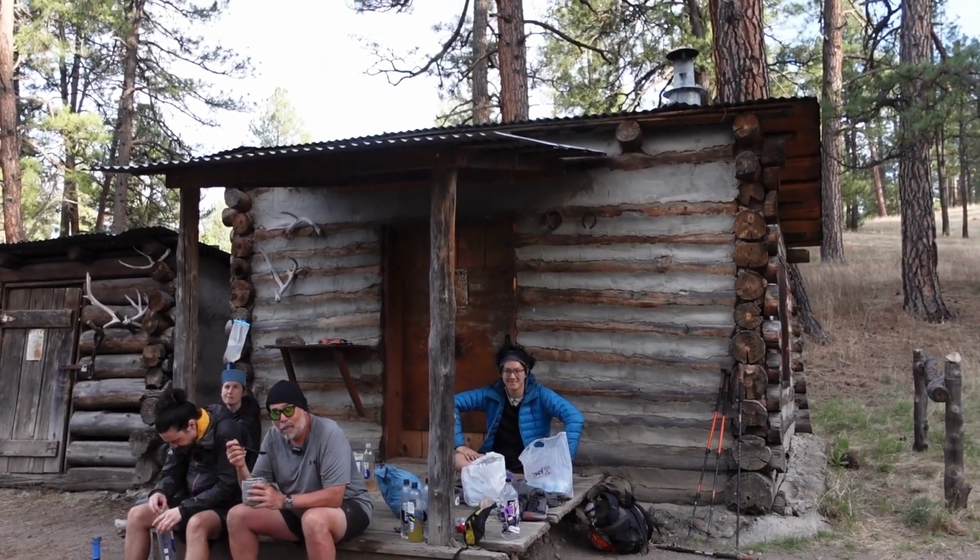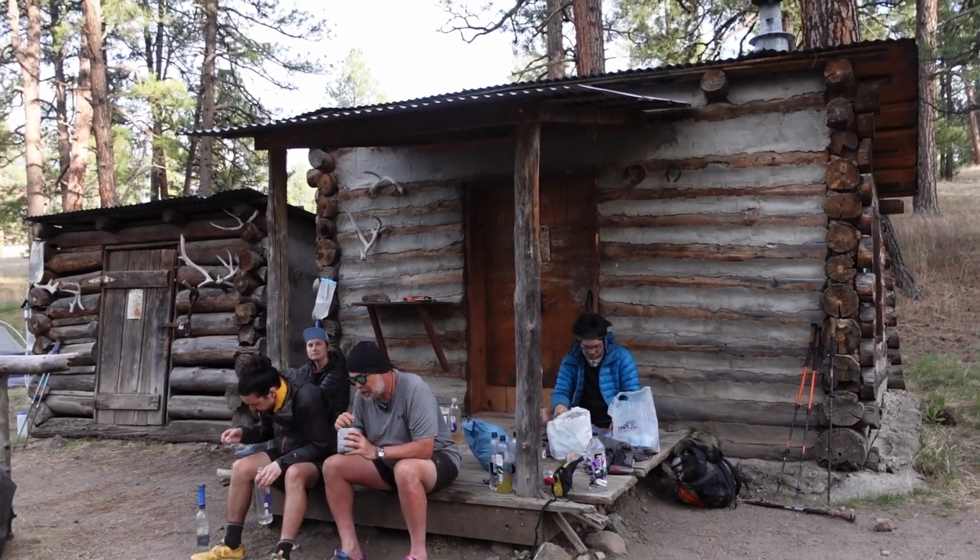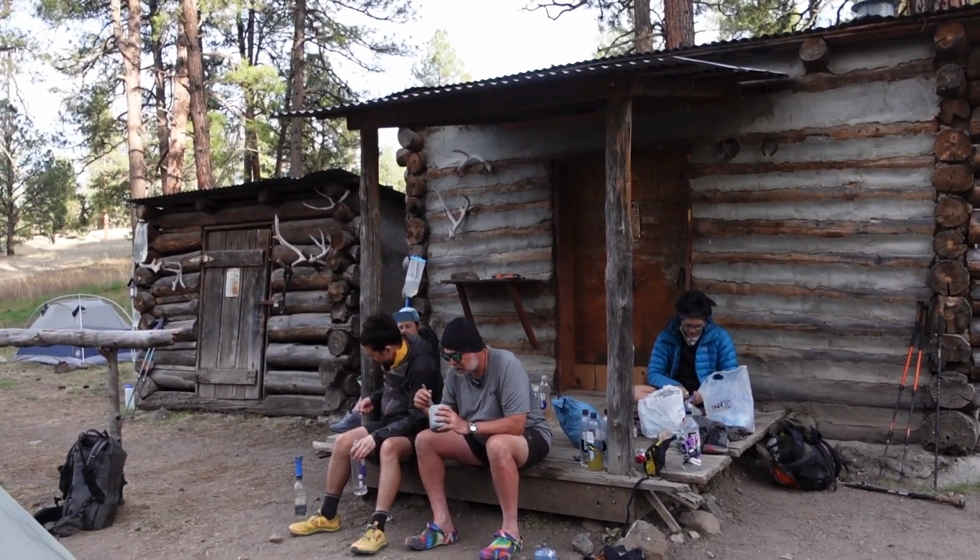We're just getting a good look at what the cabin looks like. I don't know the history of this thing exactly, whether it was like an old ranger thing out here or some hermit set it up years ago.